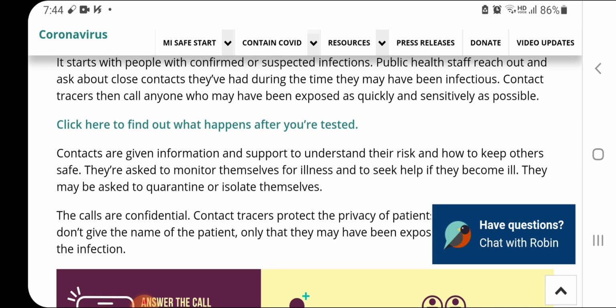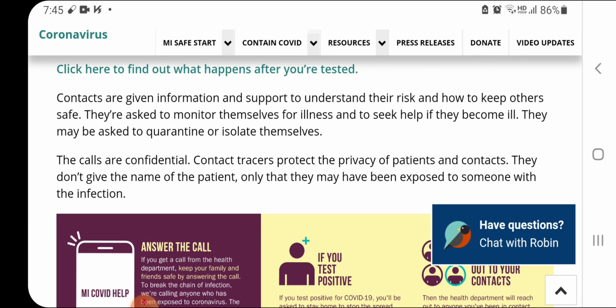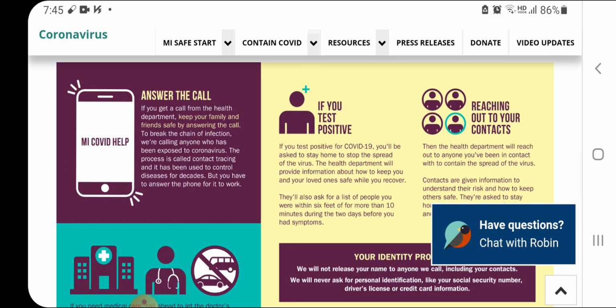Click here to find out what happens after you are tested. Contacts are given information and support to understand their risk and how to keep others safe. They are asked to monitor themselves for illness and seek help if they become ill. They may be asked to quarantine or isolate themselves, self-quarantine and self-isolate. The calls are confidential. Contact tracers protect the privacy of patients and contacts. They don't give the name of the patient, only that they may have been exposed to someone with the infection. Answer the call.